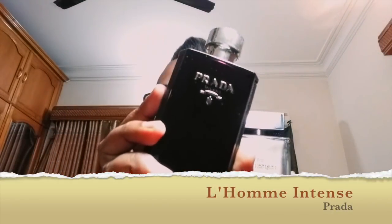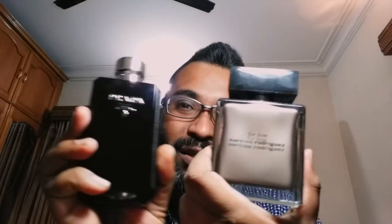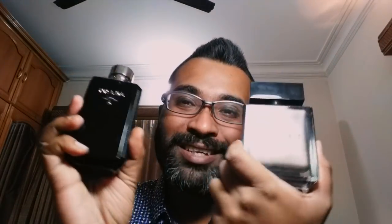So I'm going to show you two fragrances that I bought this year, and I think these two are my most favorite among all the purchases. All right, I'm going to show you side by side. One is Prada L'Homme Intense, this one, and Narciso Rodriguez for Him EDP. These two are a little bit more mature, a little bit cold weather scents. I'm not going to go into details. I have reviewed them, many reviews out there. If you haven't checked out these two, my suggestion for the upcoming winter, check these out, right? Narciso Rodriguez for Him EDP, Prada L'Homme Intense.